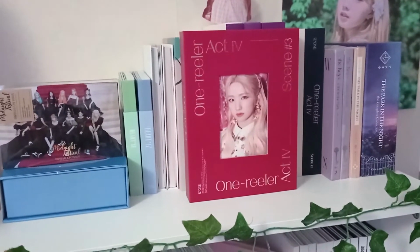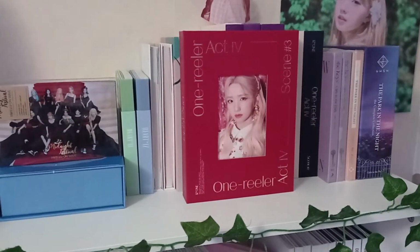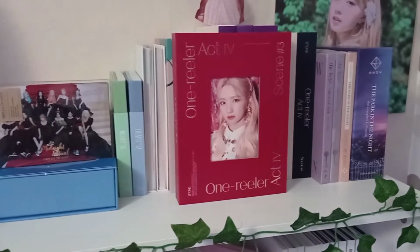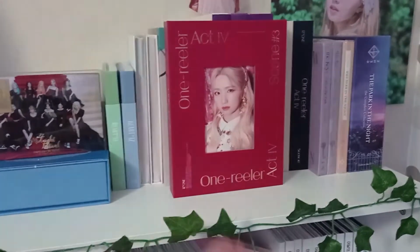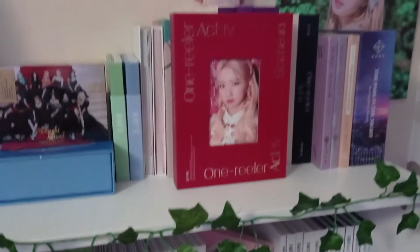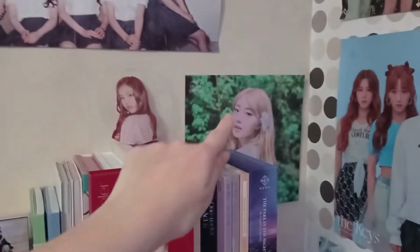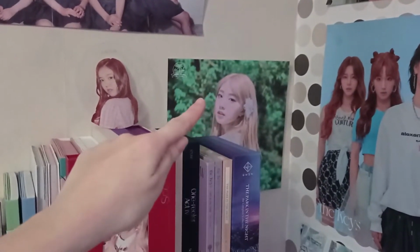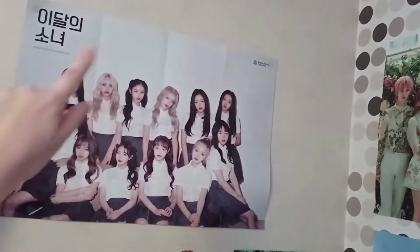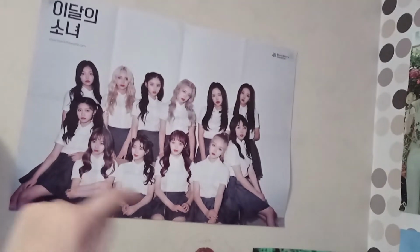It's a part you've already seen, because this is where I have my GWSN collection put up. So yeah, if you haven't seen my GWSN collection, go check that video. I also have around here a few posters, so you can see I have Yeojin's Summer Island poster, the weird square ones. I have up there, very high, my Loona poster that I got with ++, the limited one.